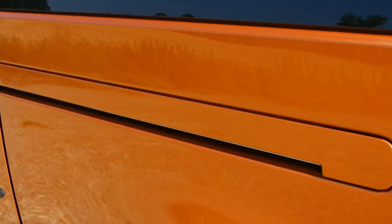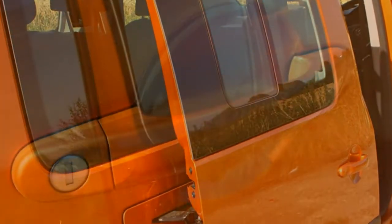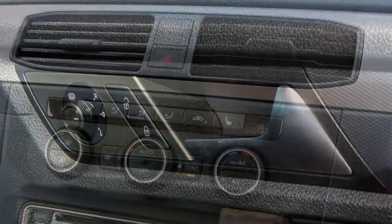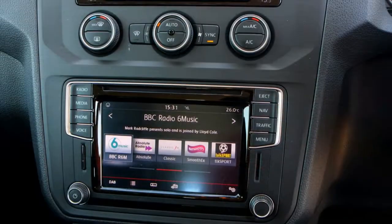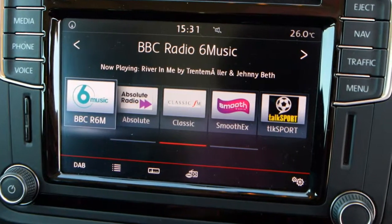0 to 62 miles per hour takes between 10.3 and 13.4 seconds. Plenty of torque for lugging full loads. This probably won't be one of your major buying criteria. Nonetheless, it is worth knowing that the slowest version of the Caddy Maxi Life takes 3 whole seconds longer to reach 62 miles per hour versus the fastest version.